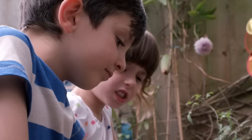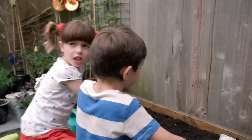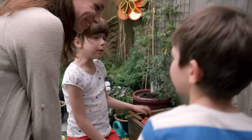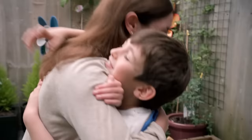Our sunflowers aren't growing, Tim. Mummy, when will our sunflowers grow? Well, it actually takes quite a long time. They'll just be getting tall as we move house. Yay! We can have a moving house party, can't we, Tim? Please, Mummy. OK, I think that's a great idea. Let's have a bye-bye barbecue out here. Yeah! Good idea.